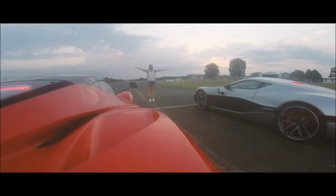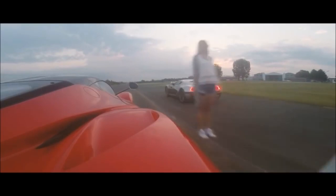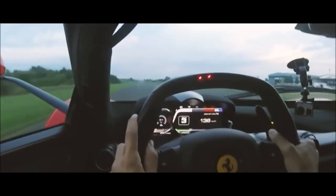Imagine a LaFerrari in a straight line on a quarter mile. I'm not really sure how I feel about that.